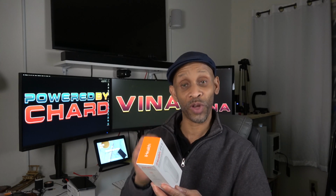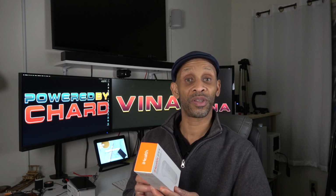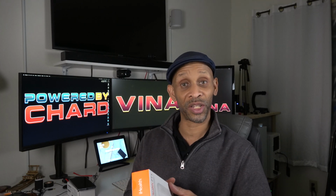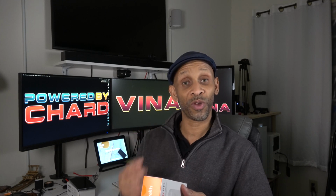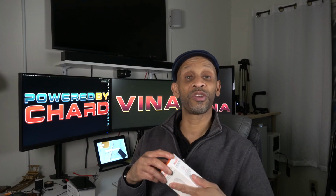So this temperature sensor says that it will check my temperature in 1 second. It's quick and easy, and it's equipped with the most advanced medical infrared sensor to give you an accurate and reliable reading. It's safe and hygienic, so you don't need to touch your forehead or anything like that. You just need to point it, and then it's going to check your temperature in 1 second, and it will vibrate to let you know that the temperature reading has been taken. So you can just look on the display, because it has a display that shows you the actual temperature. So let's get into this box and see what's on the inside.